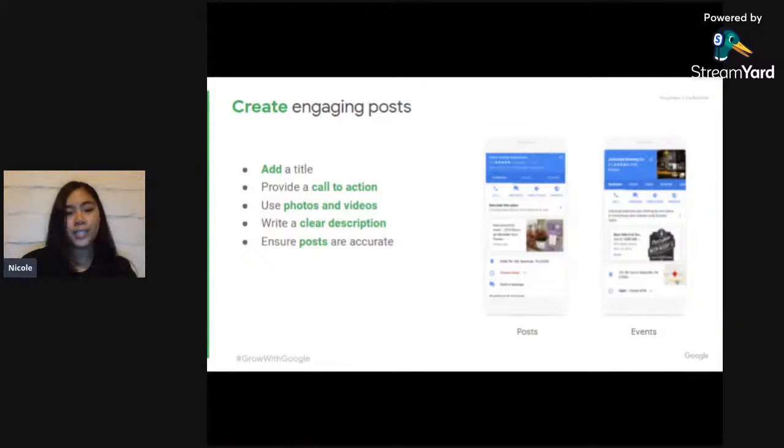In terms of curating and writing strong posts, some of the things you should consider or include are the following. Add a title. Provide a call to action button. This motivates the customer to do as they're instructed. Use photos and videos. Take a high resolution photo and add it into your post so that it stands out and backs up your call to action.